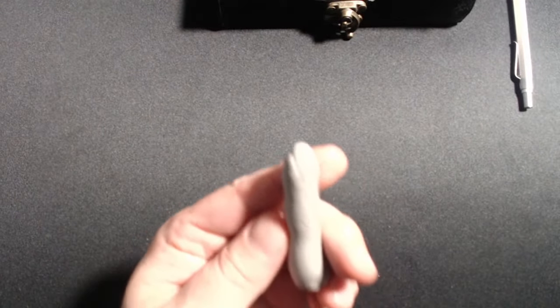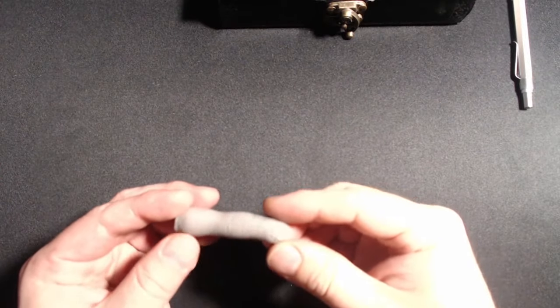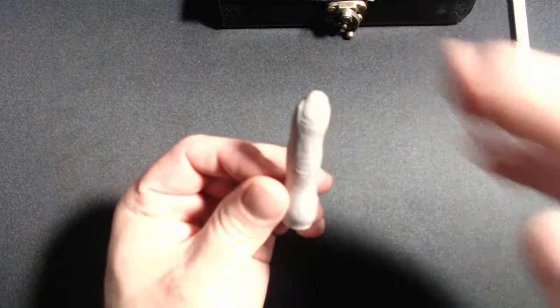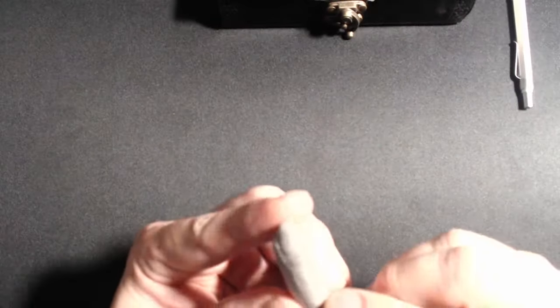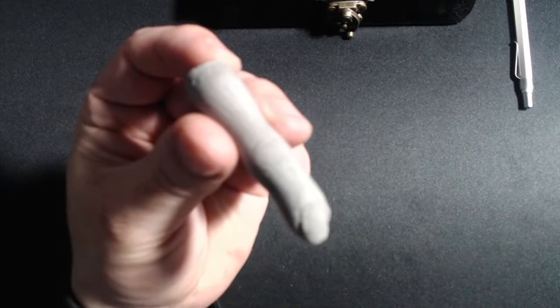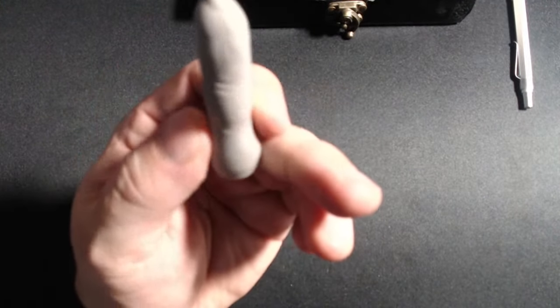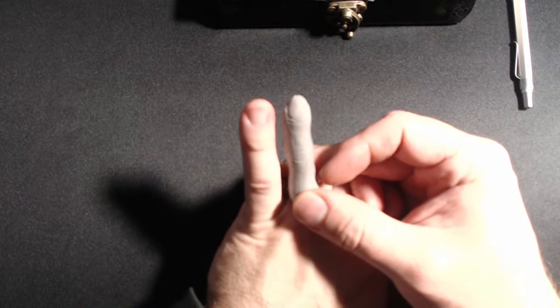So, this is the finger I made last night. If you saw a picture of it on Instagram, let's see if I can get the light to be a little less harsh here. This is the fingernail. There we go. Alright, so the way I made this thing, I just kind of matched it up to my finger and thought, well, what would this finger look like if it were just some ugly desiccated worm?